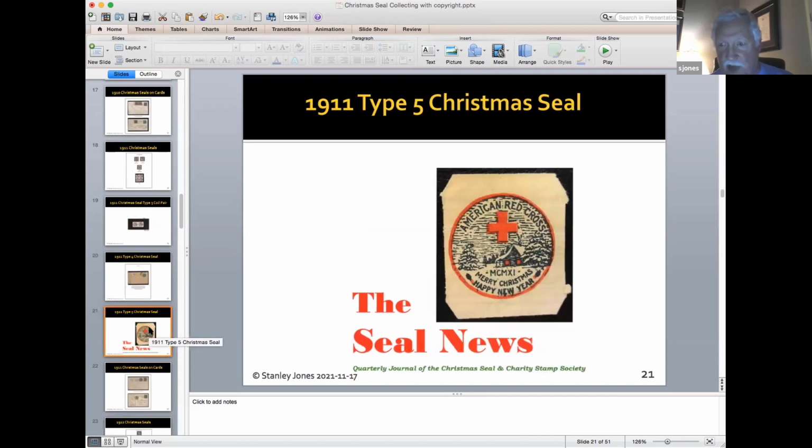But since I know there are 5 types, I wanted to share with everybody what the 5 types were. And this one is really rare. Well, you mentioned that it's not listed in a catalog. So of course, the first thing I had to do is go to the catalog. And 2022 under Christmas seals, there's a WX9B type 5 for 1911. Well, Bob, that shows you where my catalog is these days. I don't have a current specialized catalog.